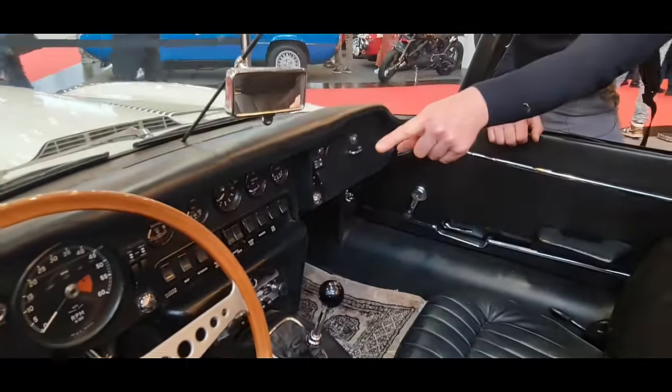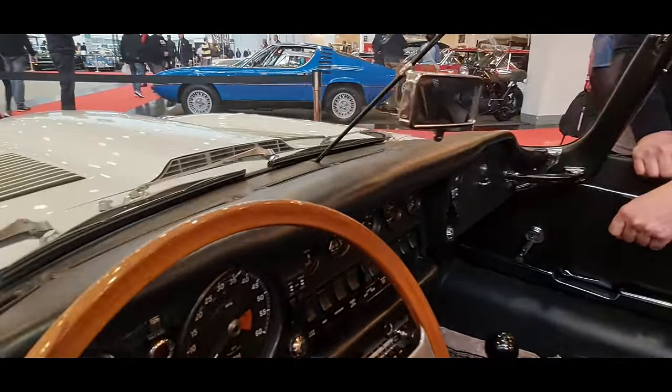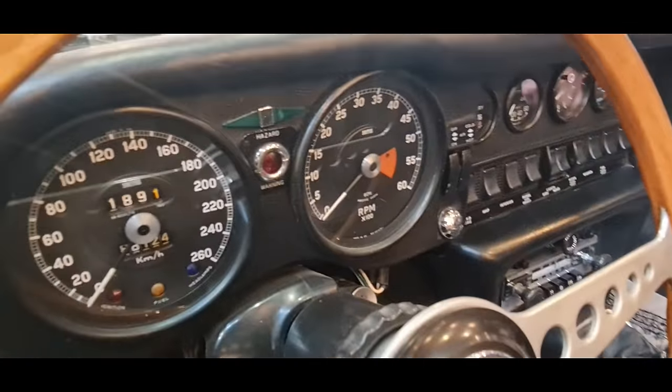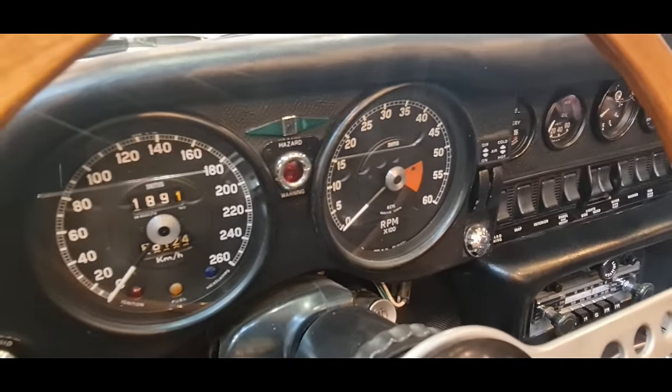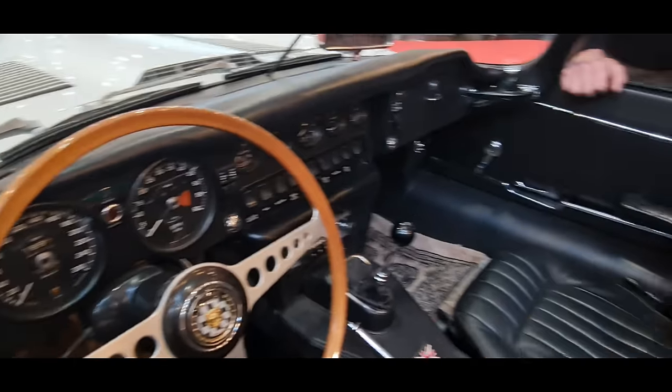You see the steering lock? Oh, it's a locking column car and probably kilometer speedometer. See the speedometers in kilometers? Those two always go in concert. Okay, so it's European. Probably German delivery, I'm going to guess. And what do you think about these perforated seats?